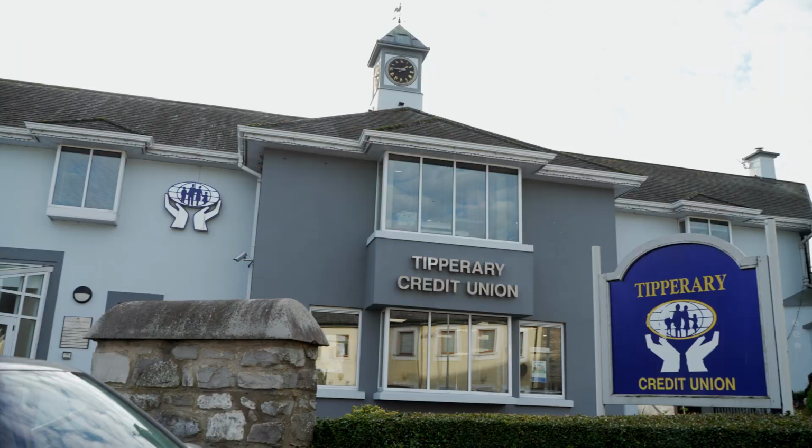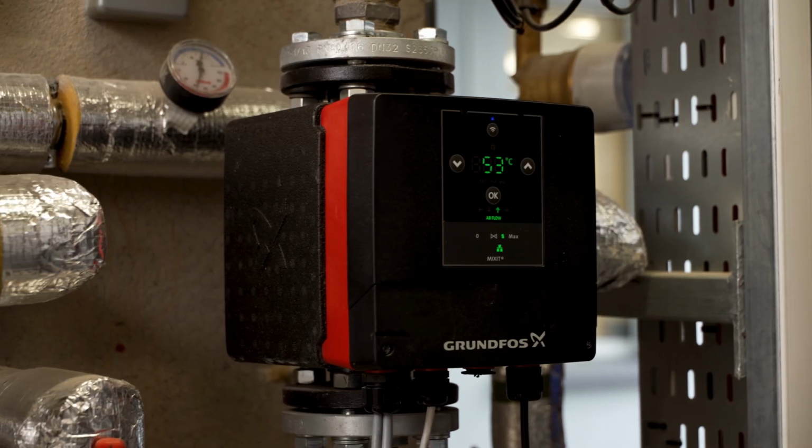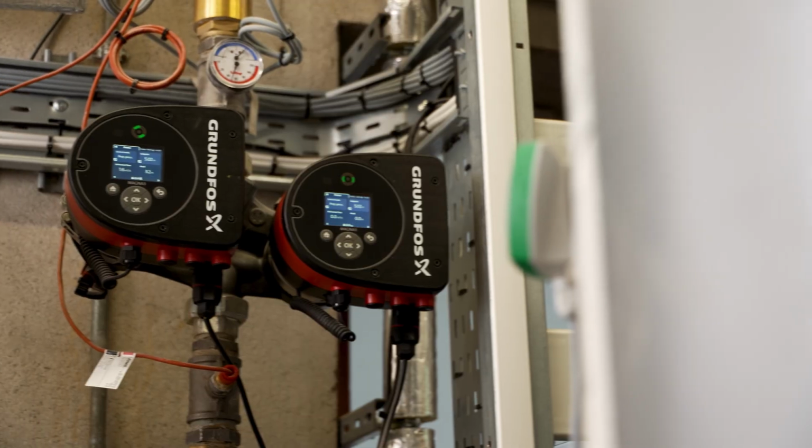The credit union facility here was about to go through an energy environmentally friendly upgrade. They completely retrofitted the heating, and one of those solutions is the MIXIT solution. Part of the solution required for this facility was to try to make all components as standalone as possible. The MIXIT solution is a complete standalone solution for a mixing loop scenario.